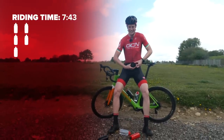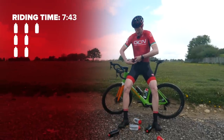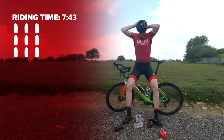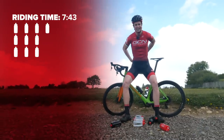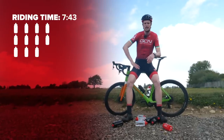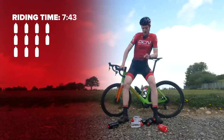Five, six, seven, eight, nine. I think this is a 10th, and 11 bottles. So I think we're talking about a 5 second bonus for every bottle I managed to carry.